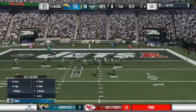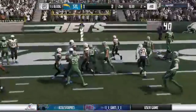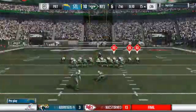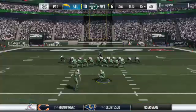And now they're in the hurry-up. And in a lot of ways, that catch is expected. And he is in. Touchdown, New York. A great play there in the final seconds of the first half. And the Jets are able to make this a close game again.